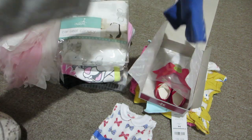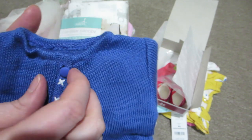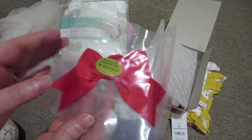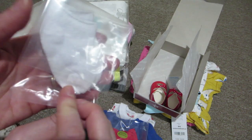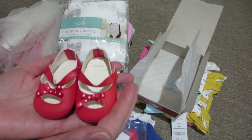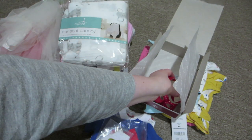And then we've got this gorgeous blue cardigan to put over it, and it has these little white X's sewn in there. And guys, it's an actual button. Oh my gosh. And then we have a beautiful red bow to put in her ponytail. Some little bobby socks, which is cute. Her snowsuit came with little bobby socks as well. And these adorable red Mary Jane type shoes with little bows on them, and the bows have white polka dots. Oh, I love this outfit. I think it's going to look beautiful on her.